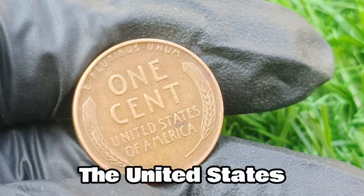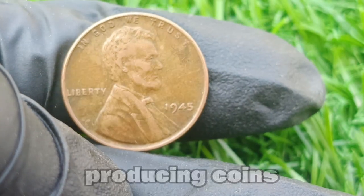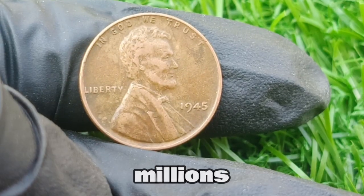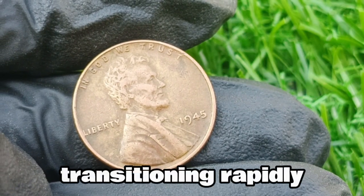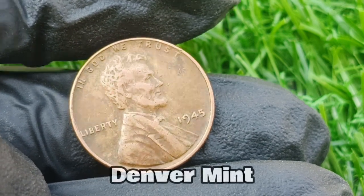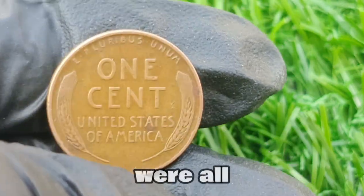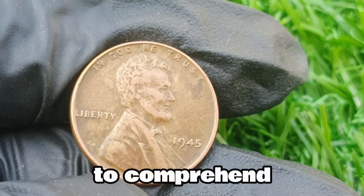The United States Mint was operating at an almost frantic pace during this period, producing coins by the hundreds of millions to keep up with the demands of a wartime economy transitioning rapidly into peacetime. The Philadelphia Mint, the Denver Mint, and the San Francisco Mint were all churning out Lincoln Wheat Pennies at a rate that makes the sheer volume of their output almost hard to comprehend.